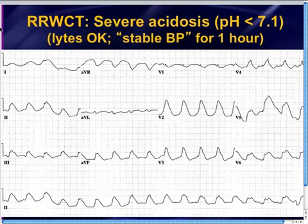Now, I mentioned that you should think about tox or metabolic. In addition to hyperkalemia, overdoses of sodium channel blockers can produce this pattern. Severe acidosis can produce a wide complex rhythm as well. Here's a nice example. Here's a patient that for whatever reason was severely acidotic. Maybe it was really bad sepsis. And you'll notice once again there's a regular, really wide complex tachycardia. The rate's about 110, 115, which by the way is a little bit slow for true ventricular tachycardia, but whatever. It's fast and it's wide, but not only is it wide, it's really wide.